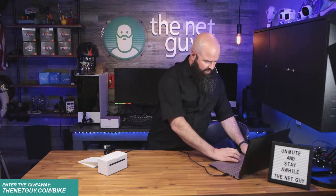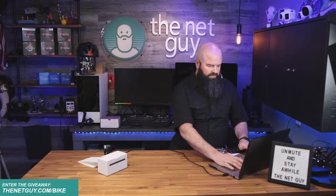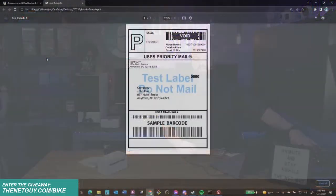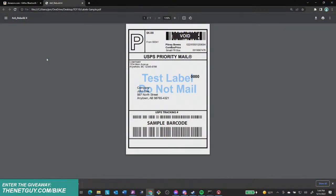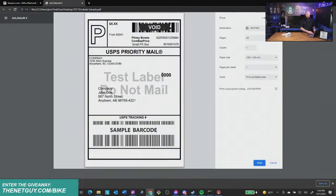So I'm just going to open up a label file here and get it full screen, and we'll get back over here. So I've got my label up here on my computer. I've got the picture in a picture. You can see the printer going here, and I'm just going to hit print. Now it automatically picked the printer that's the right size. The size is in millimeters, so it's 100 by 150. That's 4 by 6. You can also adjust the brightness, contrast, all that kind of stuff.